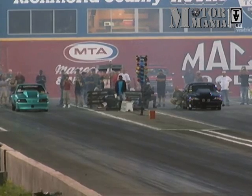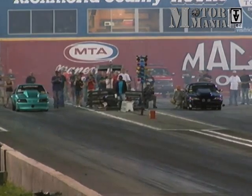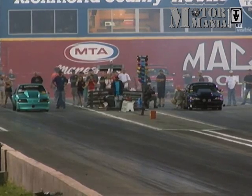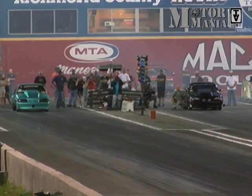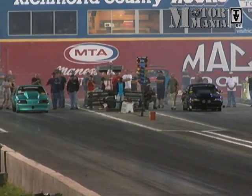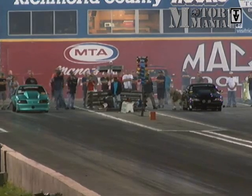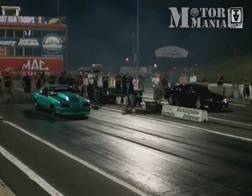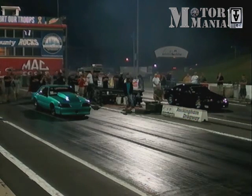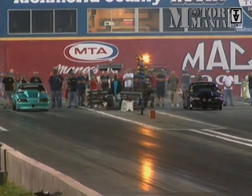All right, there you go, 2 drivers waiting on the other guy. How about that? Neither one wants to go in first. The starter waving them on. Look at Mustang Mike egging him on. Who's gonna flinch? You couldn't ask for a better first pair in the finals here in our heads-up categories. There you go. It sounds like Marty in the turbo machine moves in first, to the delight of Mustang Mike. Let's see. He's all the way in.